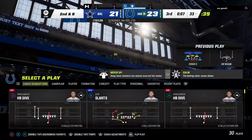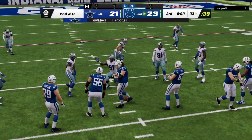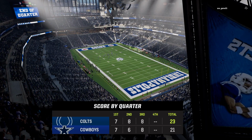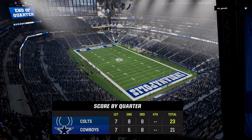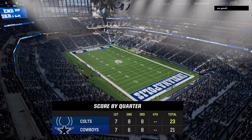And nothing much materializing there on the first down run. He'll get a couple, and that's it. And they're not going to get to the line to run another play. So we will switch ends as the third quarter has come to a close. We'll return with more after this.